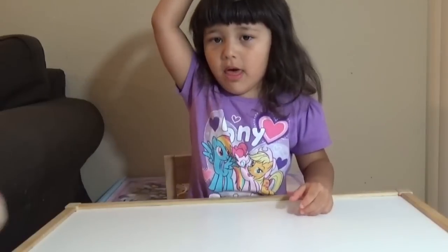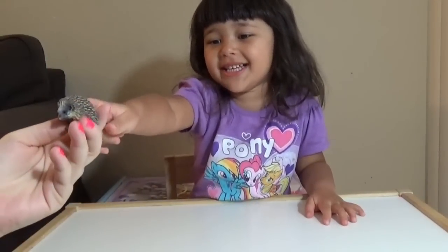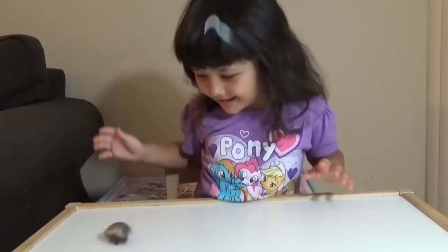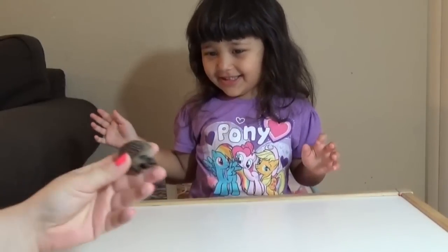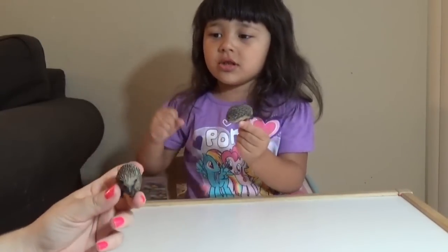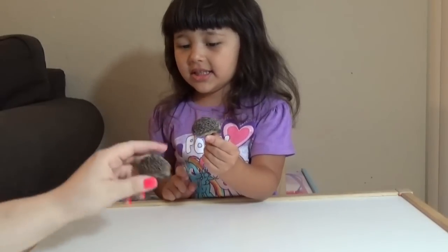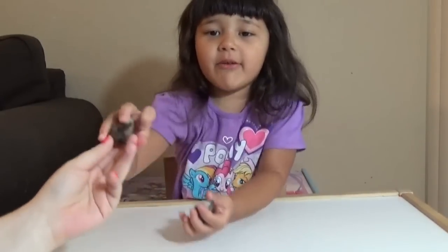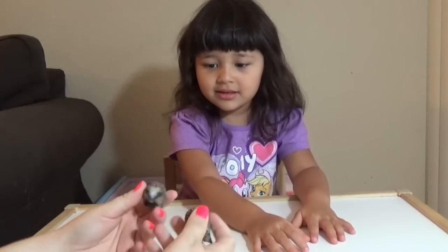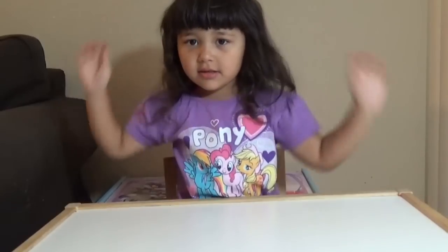Okay. This is a hedgehog. It's so ouchy. Look. Why are hedgehogs ouchy? Because their hair grows like needles. Ouch! The real hedgehogs are not really ouchy to touch, but if you touch them, you will have needles in your hands. You will be stung. You'll be hurt. Look.